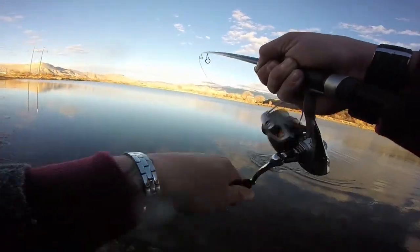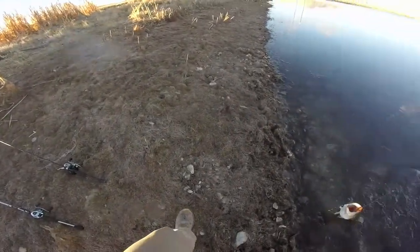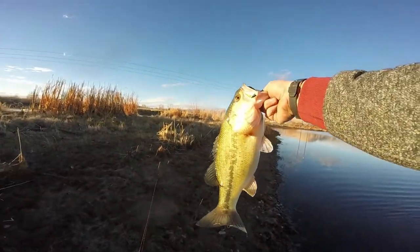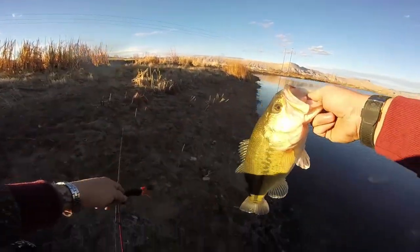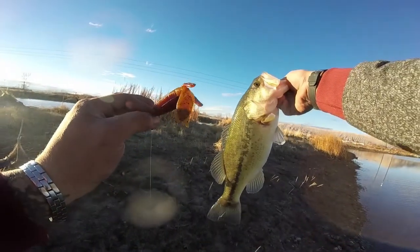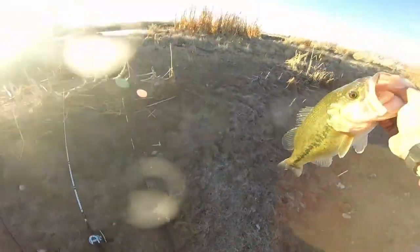Nice fish too. Nice fish right at the roof of the mouth. Oh yeah, that's a nice fish. Oh my gosh, look at that. That is a tank. Holy crap. Right in the roof of the mouth. He wasn't going anywhere. First cast out, I just rigged this up, guys. I got this 3.5, maybe 4-pounder right here on the structure bug.